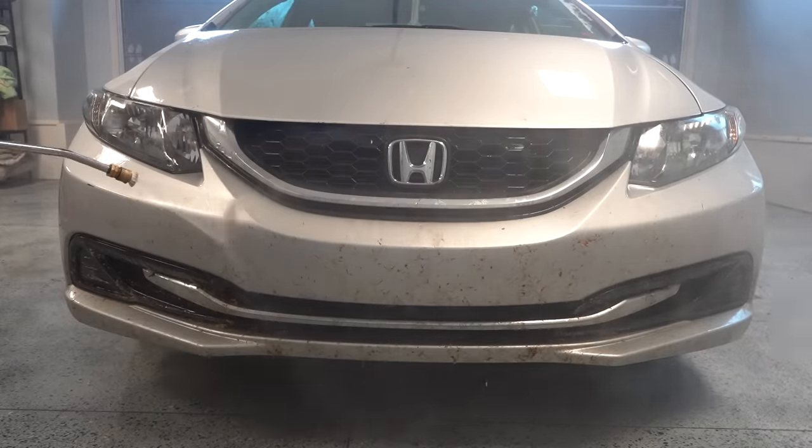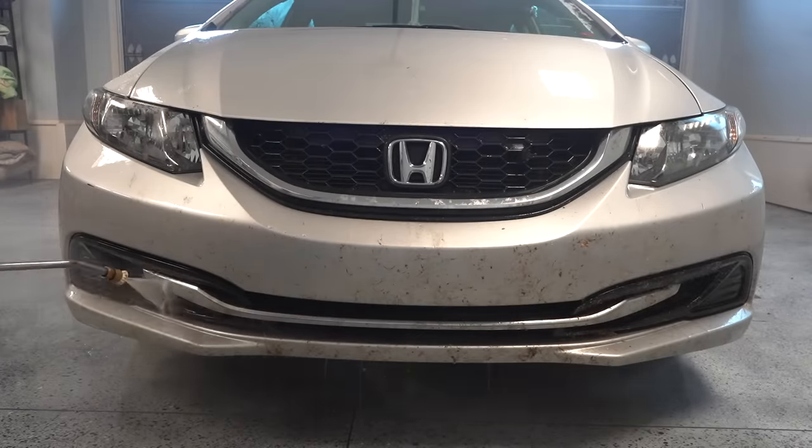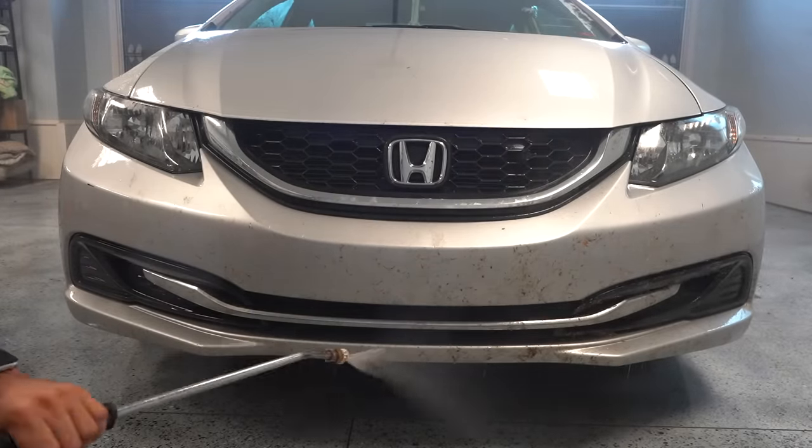Moving up to the front, and just like last week's vehicle, these bug guts have likely been on the car at least all summer, so they're super stuck on, although the pressure washer is able to cut through some of them, so that's definitely nice to see.